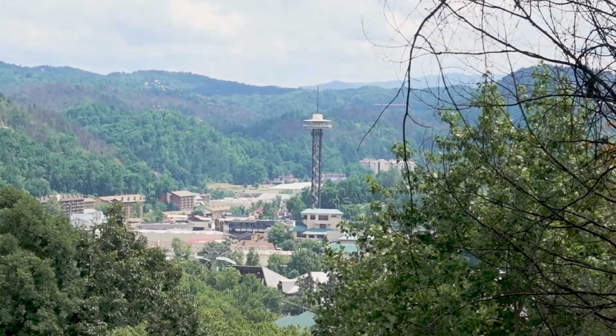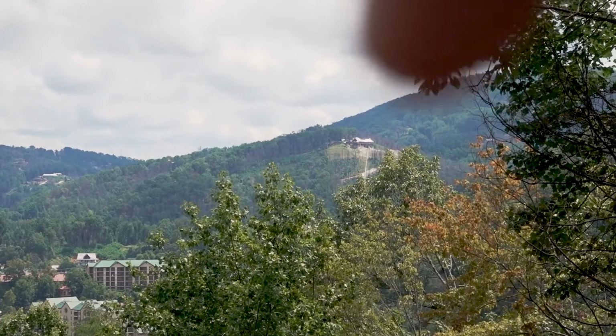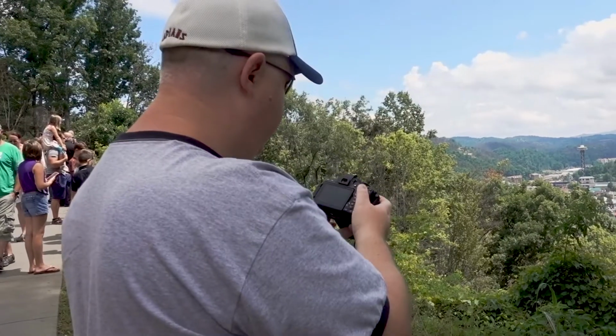And if you take the bypass from the national park to Pigeon Forge around Gatlinburg, there's a stop here. You get a great view of downtown Gatlinburg. Check this out. Right down there is Gatlinburg. Pretty neat, huh? You can even see Anakeesta right there. Eric's taking some pics.